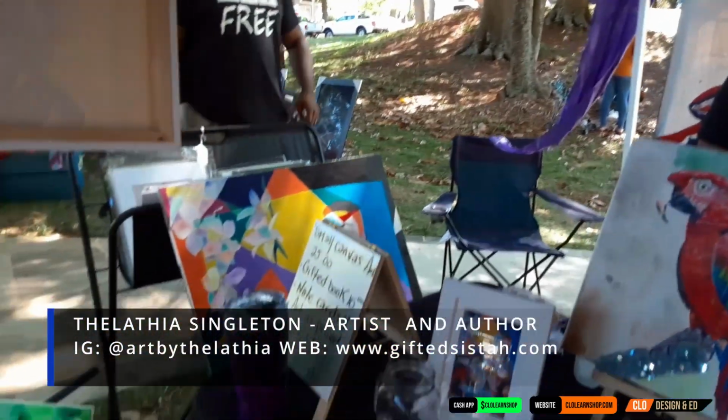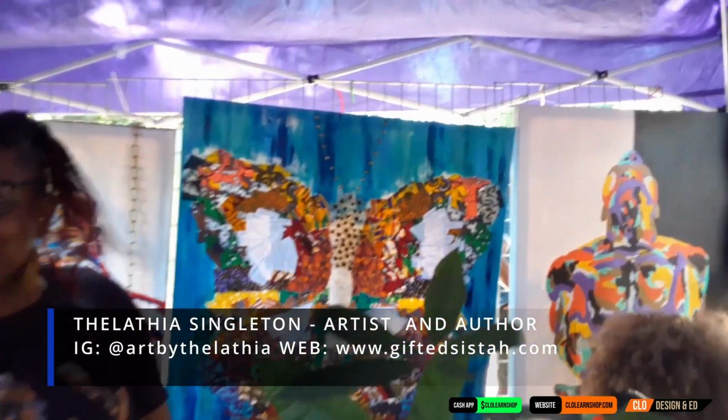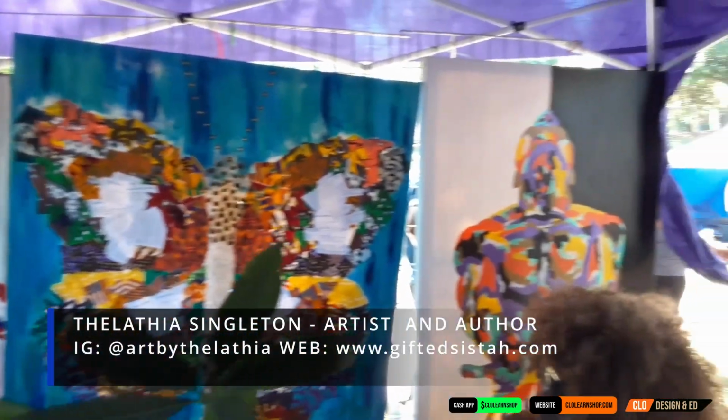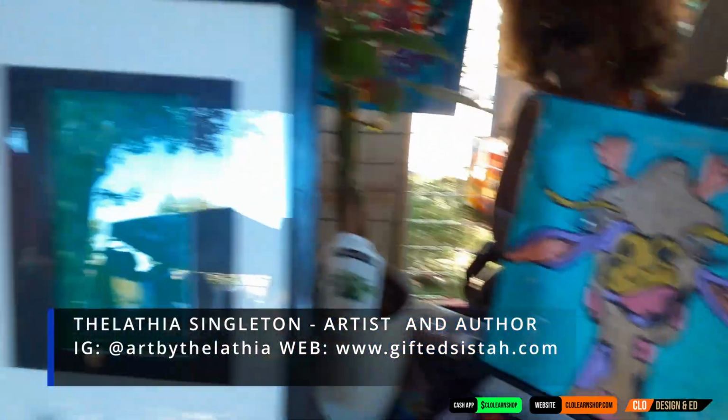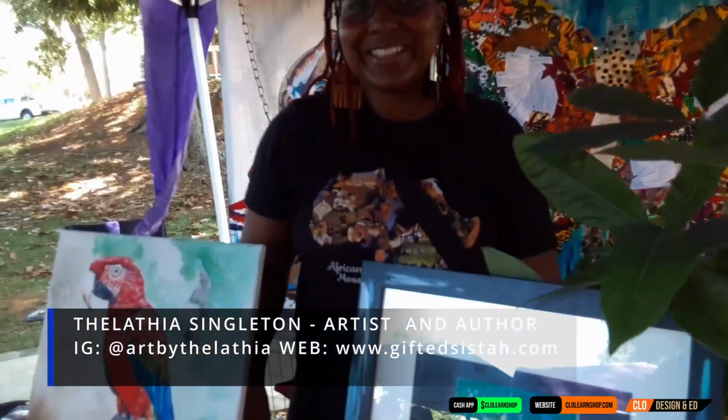I am a mixed media artist, meaning, wow, I love to paint, but I also add a little bit of everything inside my artwork. As you can see, from bullet shells, glass, stones. I noticed you have a lot of texture. Yeah, so everything. Is there a special piece you want to highlight?